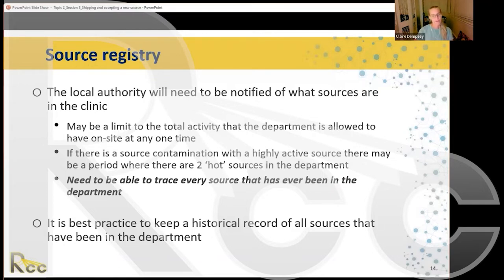So as part of your departmental license, there might be a limit to the total activity that the department is allowed to have on site at any one time. And this could be a problem, say, if you have a source contamination issue with a reasonably new source that's highly active, and then you need to receive another source to replace that contaminated source. There may be a period where you've got two really active sources in the department, and that may be above your licensing limit. And it does happen.